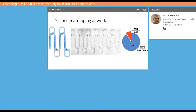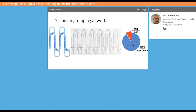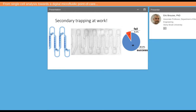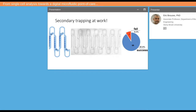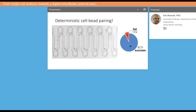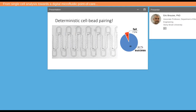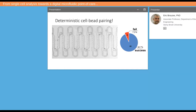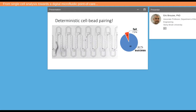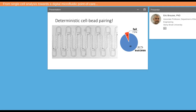So we can see here at work the secondary trapping. That means the first particle, right? Again, we try to quantify all the steps as much as possible. So we got over 90% success. And now we got the pairing, the second particle, which is a cell in white. It's perhaps difficult to see in the video here, but they're getting in. And we got over 92% of trapping the second particle, or cell in this case.